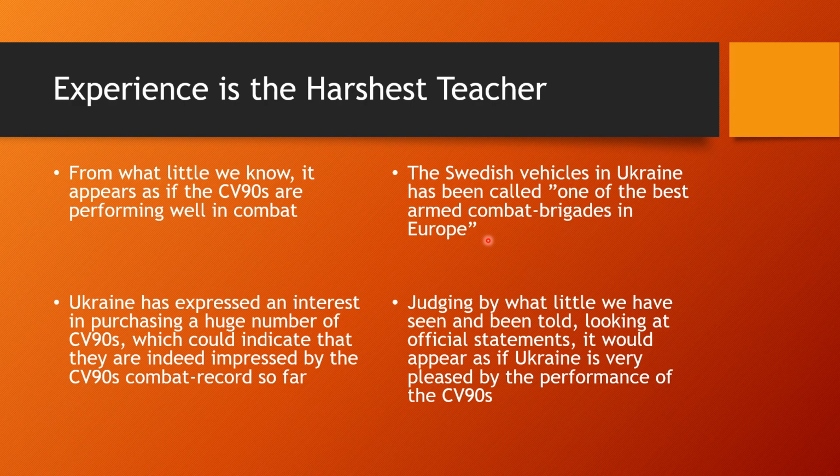And some more evidence that CV90s are doing really well is the fact that we've seen an interest from Ukraine together with the Czechs and Slovaks to purchase a huge number of CV90s. The figure 1,000 has been mentioned, but how likely is that? I don't know, but it appears as if Ukraine wants more of these, which should indicate that in this brief time they have been properly impressed by these vehicles and their capabilities.